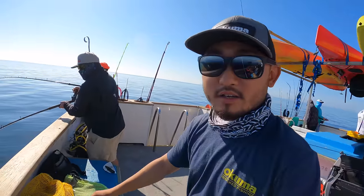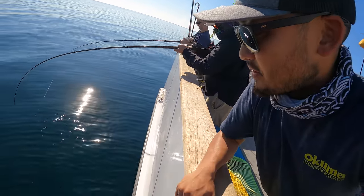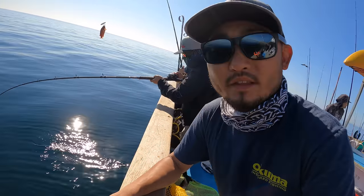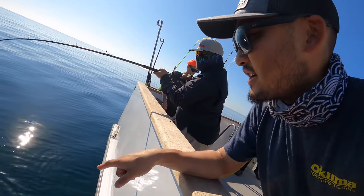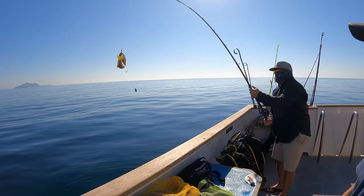So the plan is to load up on some dinner, make sure we capitalize, make sure we have something to eat, and this afternoon, we'll go for a free dive. Whoa, what was that? Oh, the seal is trying to get your fish. There we go, another whitefish.